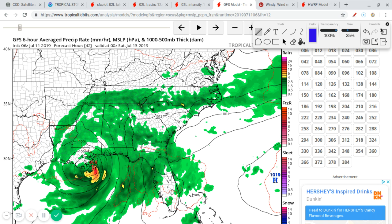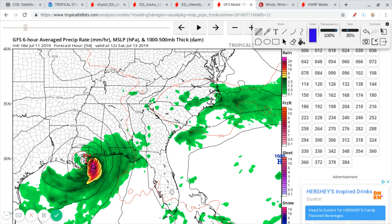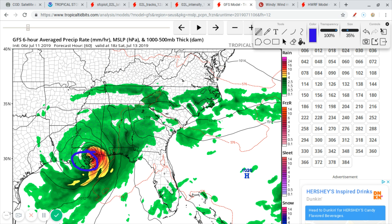Kind of moves away from the coast a little bit as it's 7 p.m. Friday. You can see it's down to 996, 995 at 1 a.m. Saturday. So 7 a.m. it's down to 994, and it's possibly making landfall right here on 18Z Saturday. This likely could be an upper end tropical storm. The GFS model is predicting an upper end tropical storm to maybe a lower end hurricane.